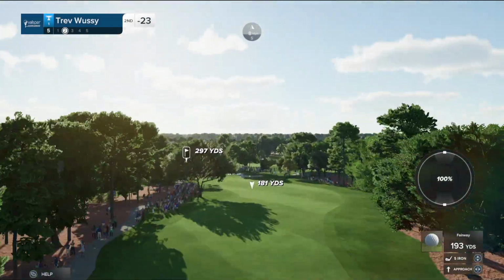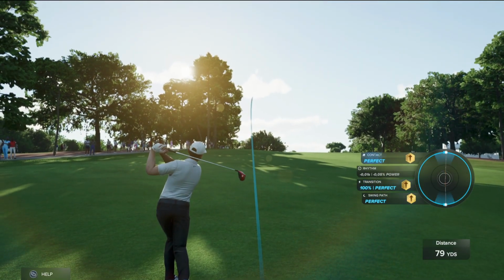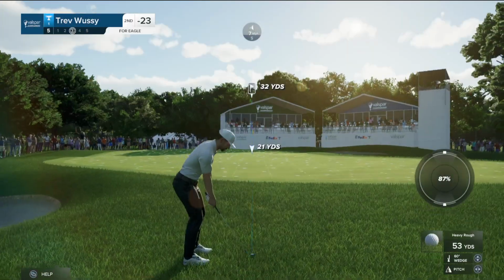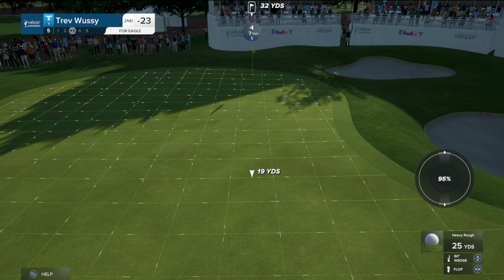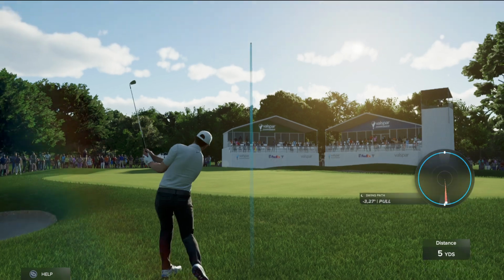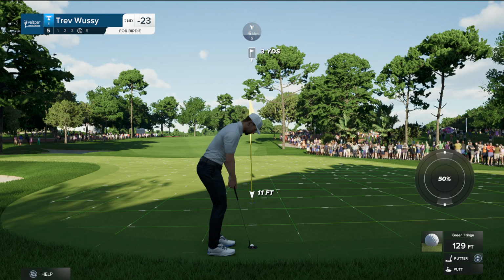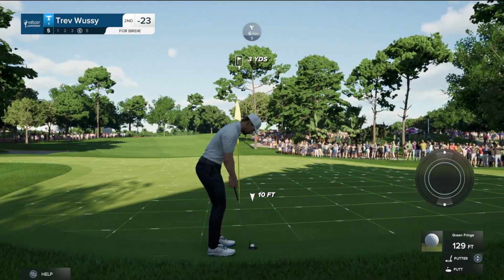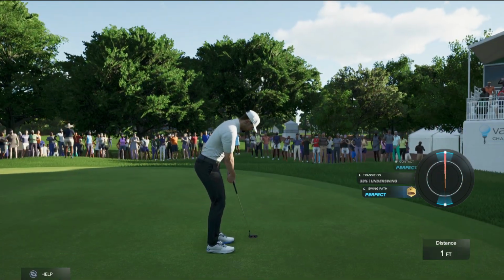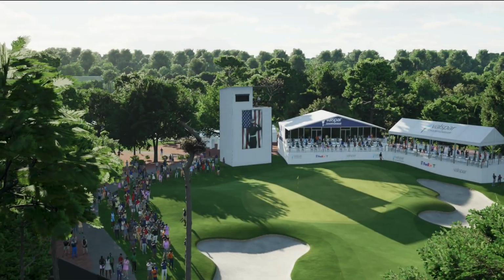Second shot here on the 5th. Oh, gee, that line was looking good, wasn't it? Let's see if we can get this one up and down for par. And so close to the birdie. What a shame. And finishing this hole with a little tap in. Just 2 shots back after that hole.